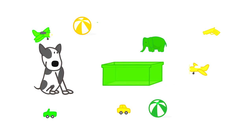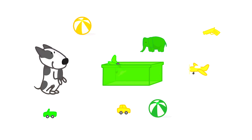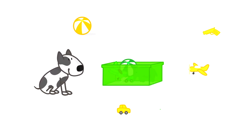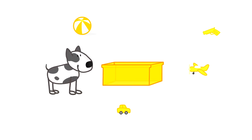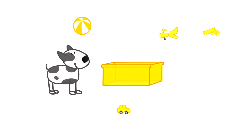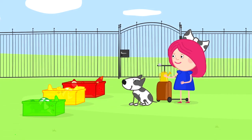And what color is this box? Green. Right. And this is the last box. What color is it? Yellow! Spotty, put the yellow toys in this box. We've really tidied up here.